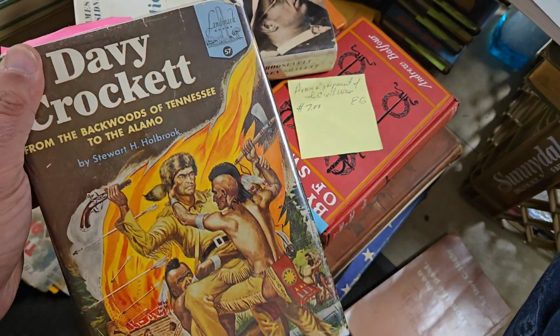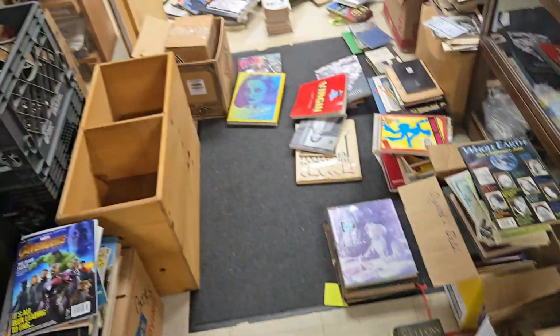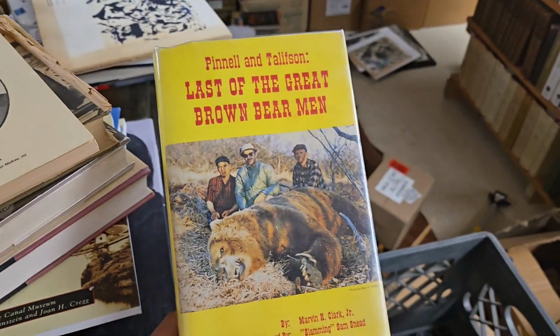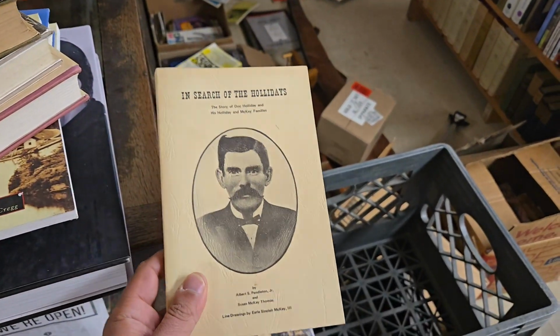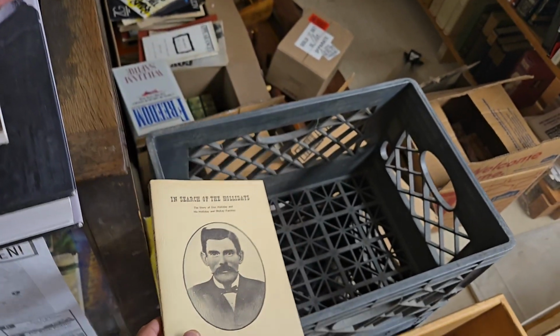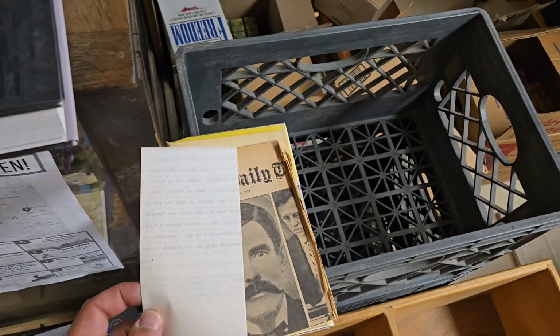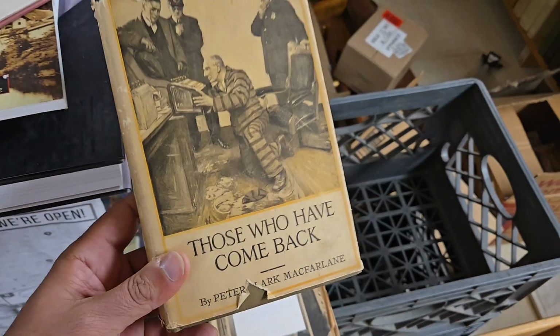Again, more children's books, Davy Crockett. Let's go up here. I've been listing some of these. Great titles. I sold these in the past. This one's neat, on Doc Holliday's Family. Signed, comes with newspaper clippings of the release of this book right here, and a personalized letter. This one's on Those Who Have Come Back.